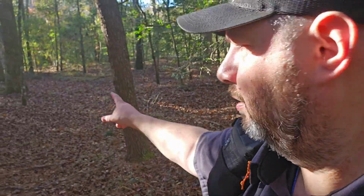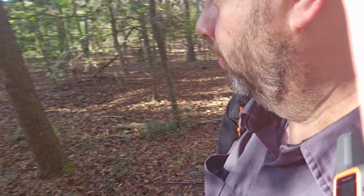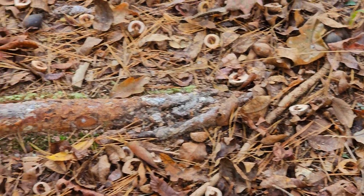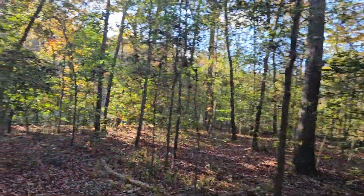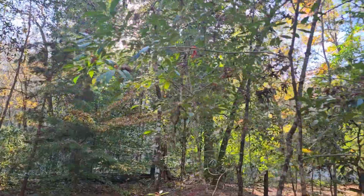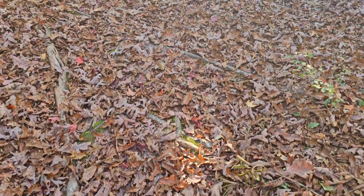Keep hearing a lot of rustling and stuff behind me, but I think it's these little squirrels. They're out here chomping on the nuts down here. Like walnuts. And there are walnuts here. You can see all the leaves, you can't even tell there's a trail here. It's like nobody's been through here.